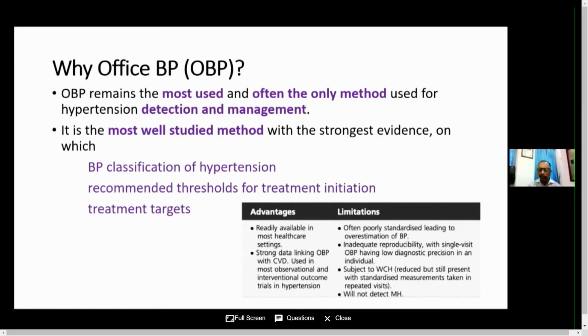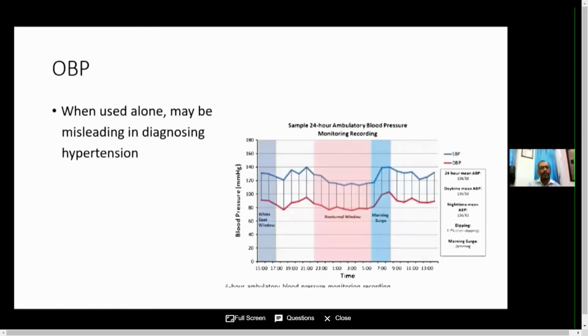There are many advantages to office blood pressure. It is readily available in most healthcare settings. There is strong data linking office blood pressure with cardiovascular disease. But the limitations are also there. We can easily overestimate blood pressure because it's not properly standardized, and there is inadequate reproducibility. We can also miss white coat hypertension and masked hypertension. Office blood pressure alone may not be correct in diagnosing hypertension.